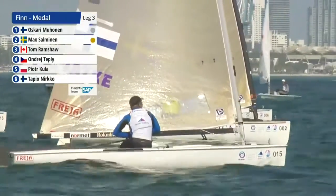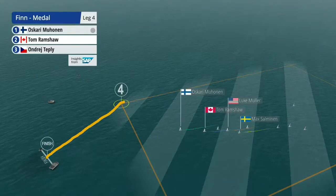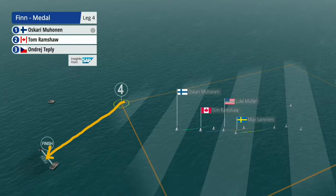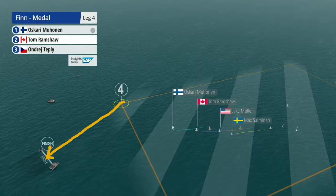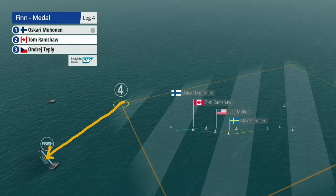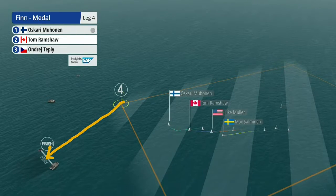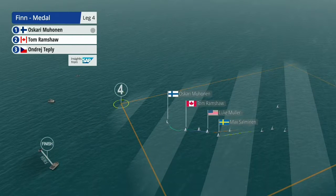So we'll spin through to the next scene, and we can identify how they were coming back down through the gate. So there we can see that dog leg through to finish where they're headed. Strong performance from f1nn out in front, has led through, kept his nerve all the way through, and that was good enough for silver. Tom Ramshaw was pushing his way through. Luke Muller was the one that did the biggest move all the way through the fleet and secured himself that bronze medal as he went through on that side.